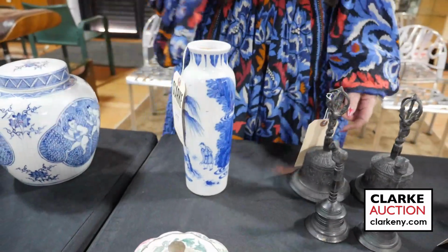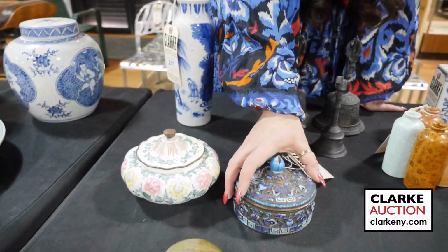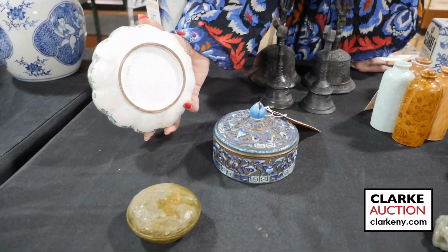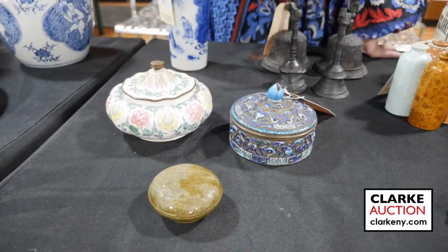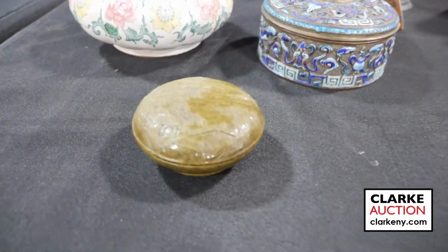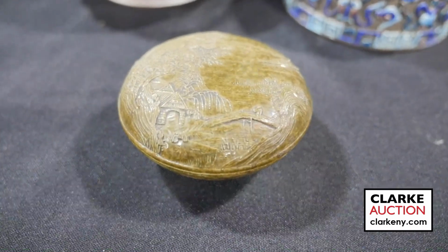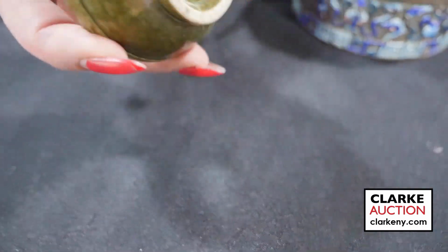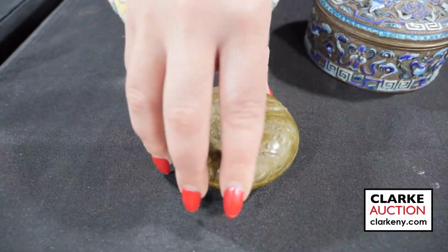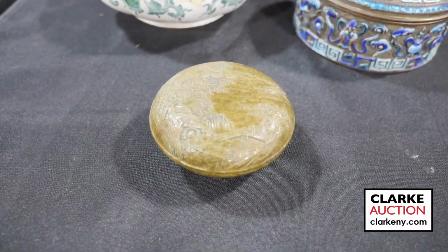Again, from our Bedford estate, we have these 2 Chinese silver pieces. One is silver tone with enamel decoration, and this is a beautiful enamel decorated gourd bowl, lidded bowl. And this is a seal box. It's Chinese, and this is by Wang Bingrong. So you can see the stamp to the underside. It is lidded, it is in good condition, and this wonderful olive green color.